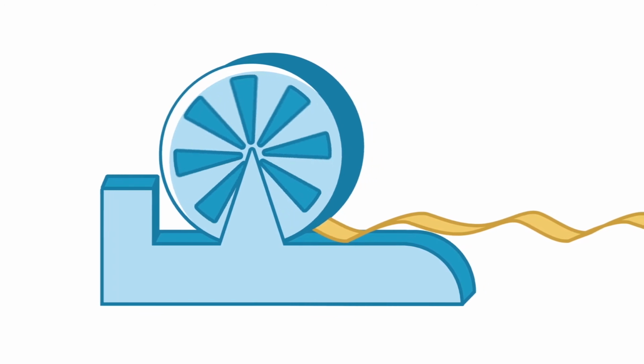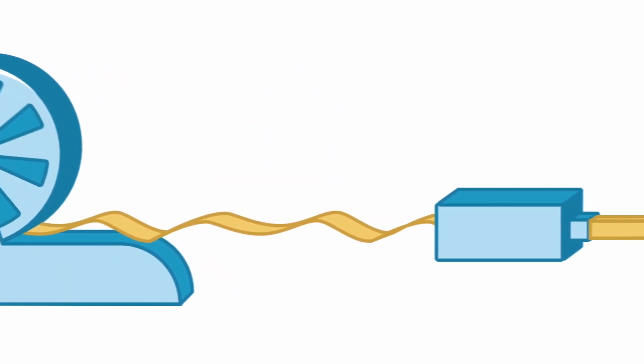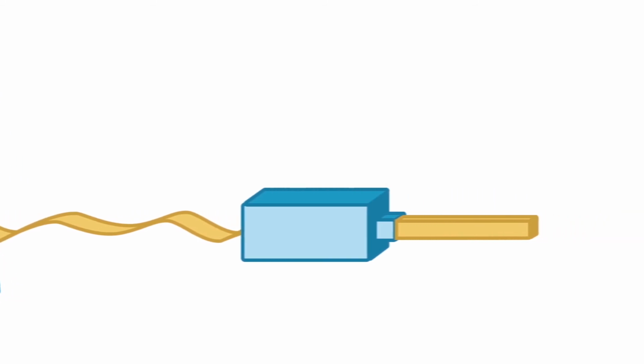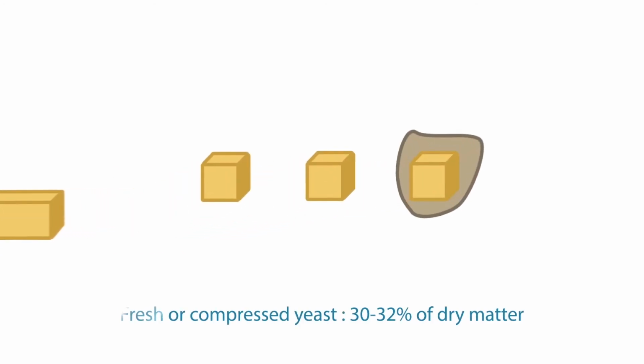The yeast cream is passed through a rotary filter or vacuum filter, a machine which removes the liquid, making it possible to obtain a fine layer of yeast. This layer is then processed in a mixer which compresses the yeast. Next, the compressed yeast is cut into cubes and packaged.